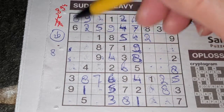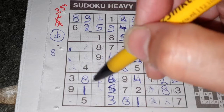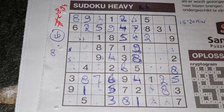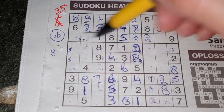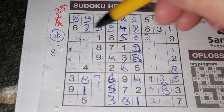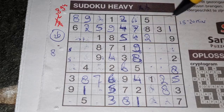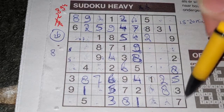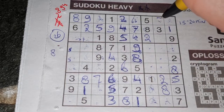3 missing numbers in this big square. One of the missing numbers is a 7. We see here 7, no 7 there. So the 7 could be here, could be there. So we have a 7 in one of those two boxes in the third row. 7 in the second row. So in the first row, the only two places for the 7 should be here or there. We see there 7, no 7 there. 7 should be there.